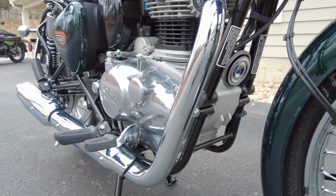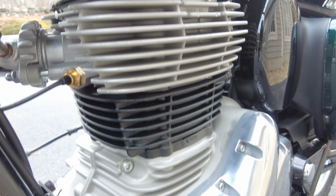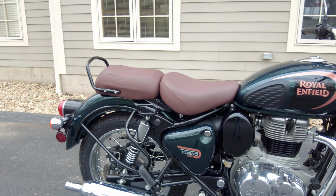It is air and oil cooled, so we can see the nice fins on the cylinder, keeping the engine at a safe operating temperature, as well as the natural effects of the oil circulating.